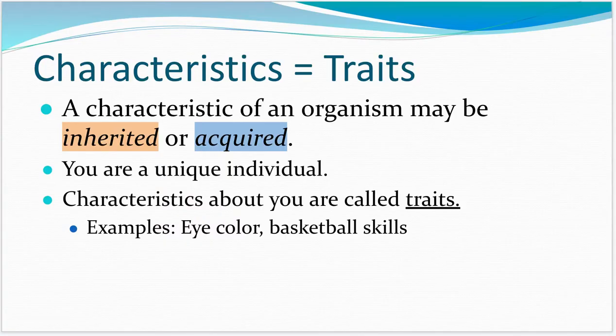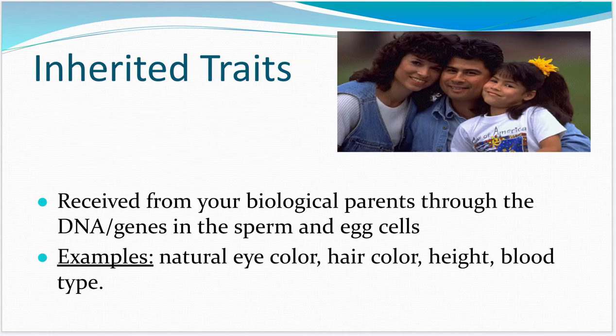Okay, now a characteristic is either inherited or acquired. So again, you are unique, and characteristics about you are called your traits. An example of an inherited trait would be eye color. An example of an acquired trait would be basketball skills. And we're going to talk about those more specifically. So an inherited trait is a trait received from your biological parents through DNA and genes.